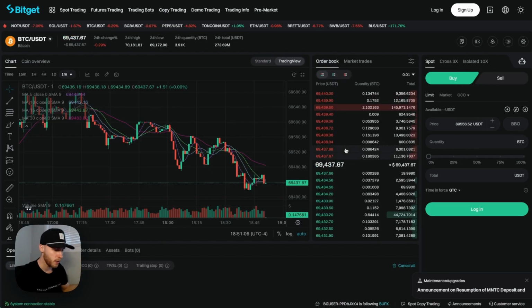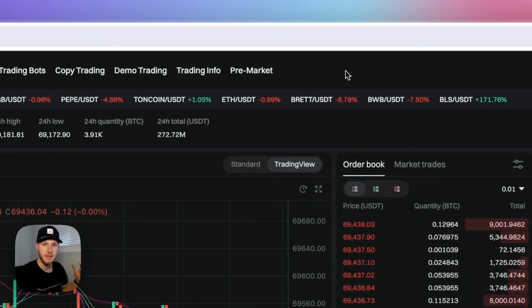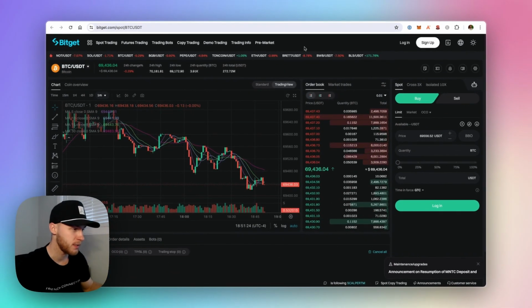Now, some of those features include over 750 coins, crypto futures, so you can go long or short. They have demo trading, only 0.1% trading fees, which is lower than Kraken and NDAX. They also have a proof of reserves and are considered very safe.